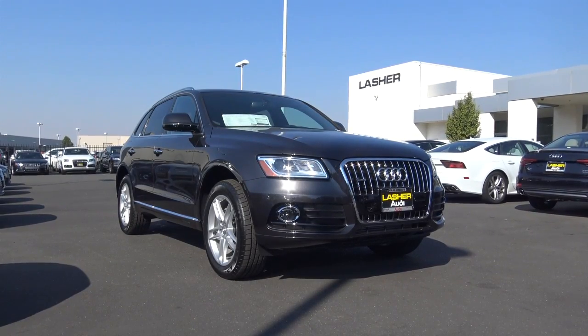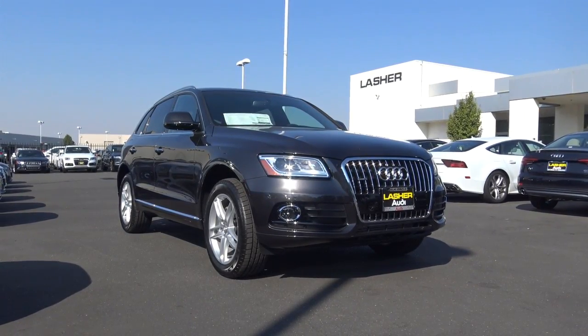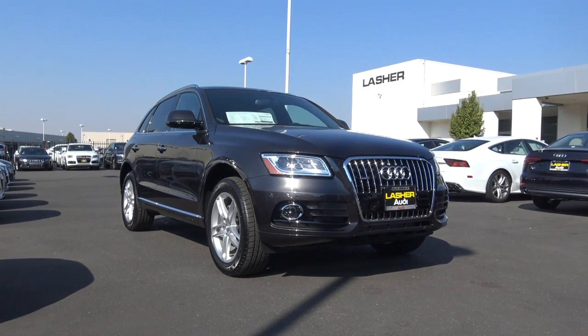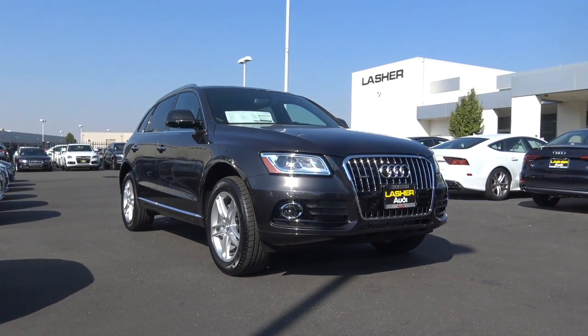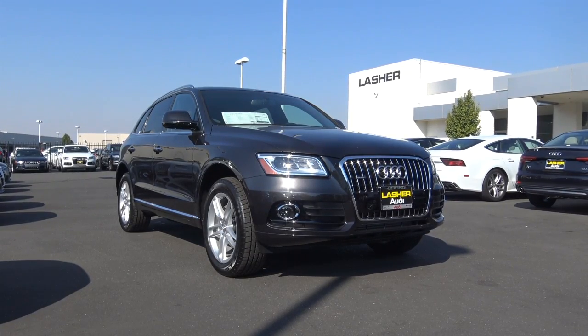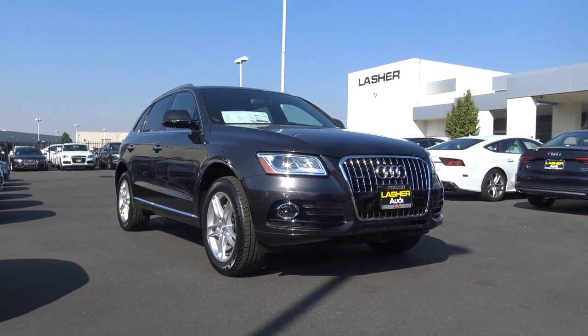Luxury compact crossovers are increasing in sales each year. With many people flocking to these vehicles, Audi's Q5 has been a huge success ever since it debuted in 2009. So let's go ahead and check out this 2017 Audi Q5 and take a closer look.